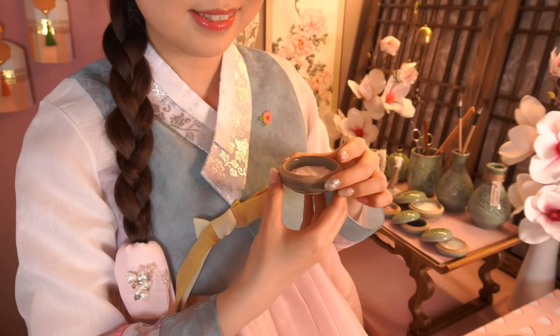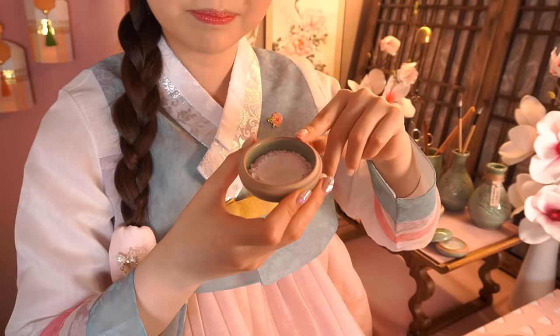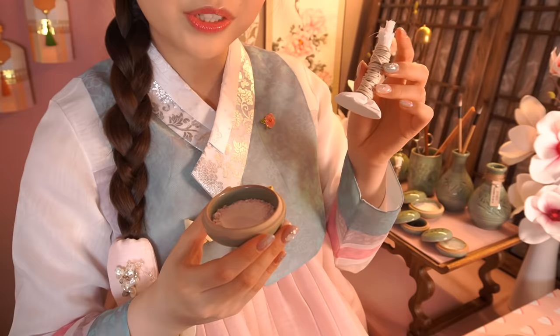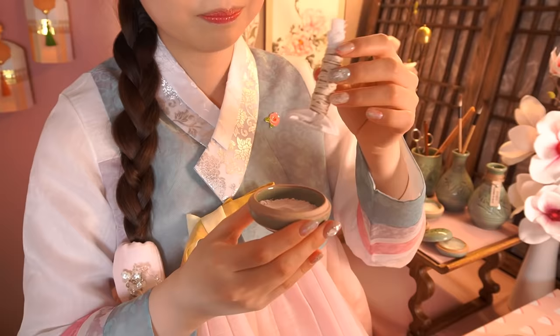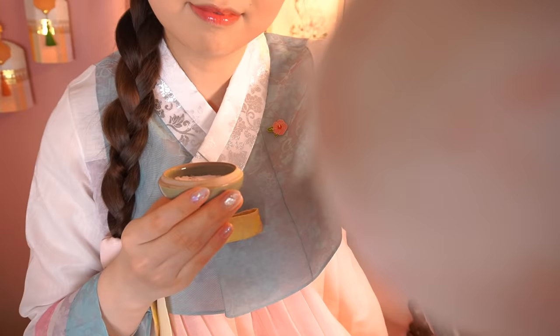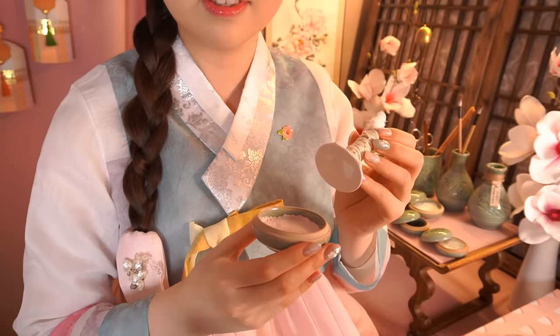Lastly, I'm going to apply this powder to your cheeks. If you mix the rose petal powder with rice powder, you can make this soft pink powder. This is called yantita. You can use it as a blush or puff. Evenly coat yantita with the pink powder. Apply it on your side. And your left side too.